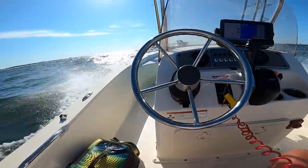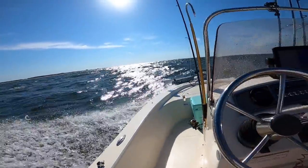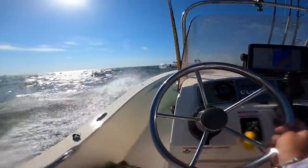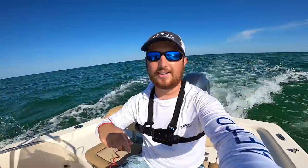All right. Whoa. Big wave. Golly. Woo. But this boat's handling it fairly well for what it is. All right, we're gonna try to go out there and see what we can do. So we will see you out there.